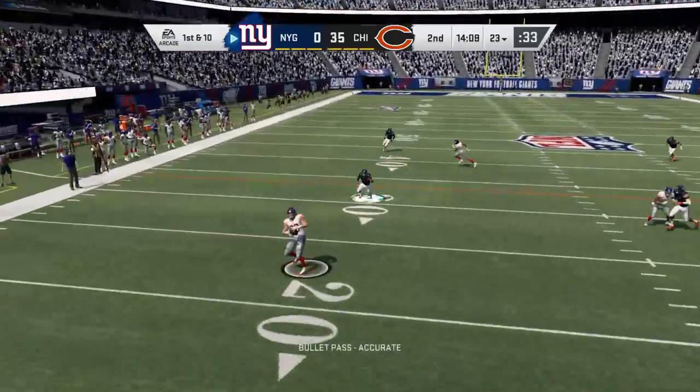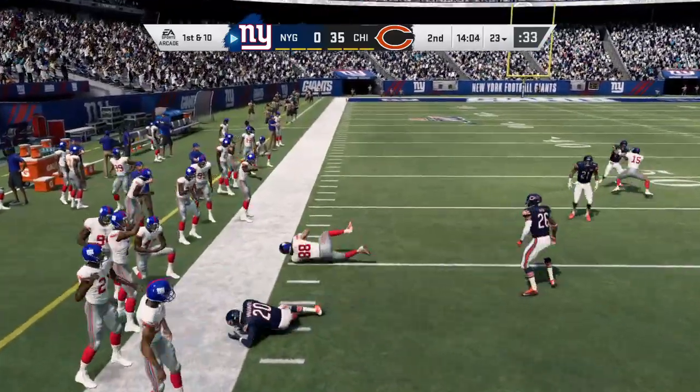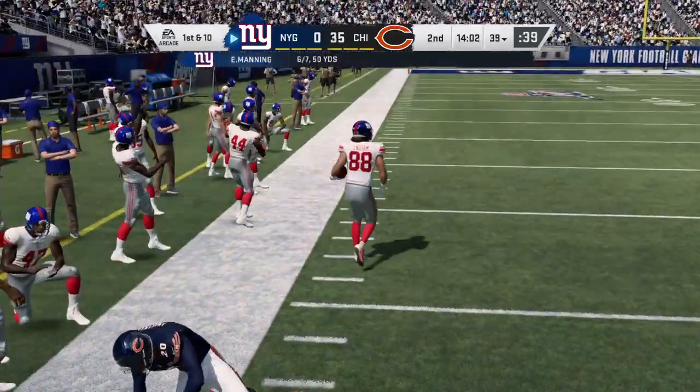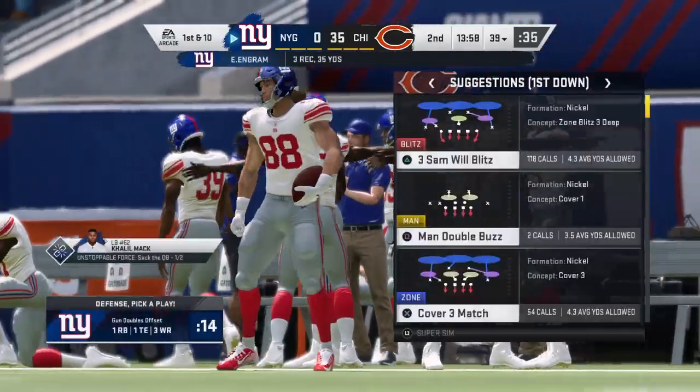Manning now on first down. He'll complete this to Ingram, his tight end. And he gets this one just shy of the 40. They'll mark him down at the 39. It's a Giant first down on a gain of 16.